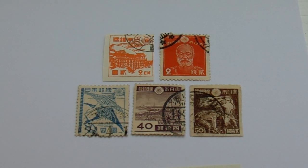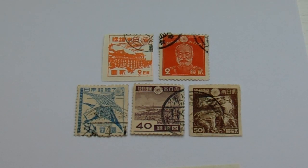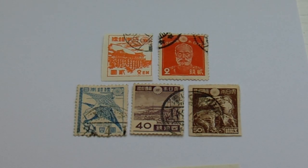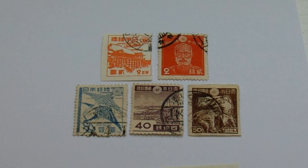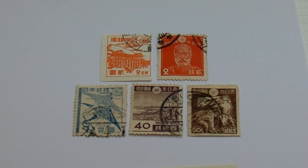Then we have our 40 in the brown and white, and then a different shade of brown for a 50. Now that one's really kind of different. That one they ended up using later on, but this one here was the days of the cutouts. So it didn't really print that good, because it's the beginning, and it was cut out of a sheet.